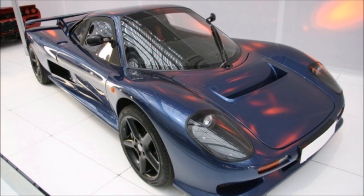Now, this is a mid-engine rear-wheel drive car. It's very lightweight. It only weighs 1,250 kilos, which is essentially similar to a race car already, and it comes with, as I said, a couple of different engine options.